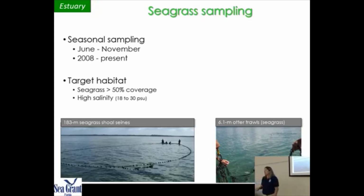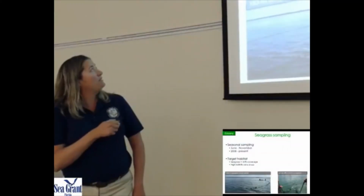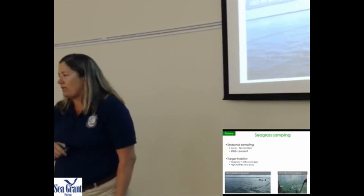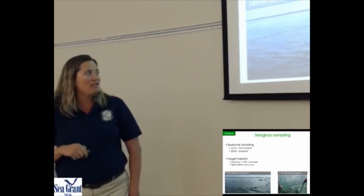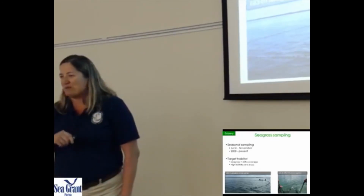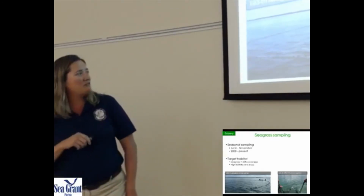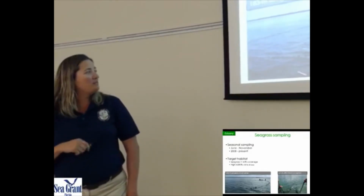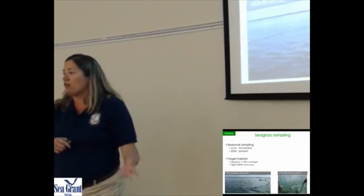So not only are gray snapper most abundant during that time, but other reef fish as well, such as gag. So we've been doing that since 2008. And basically targeting a different habitat with the same gear. So instead of pulling this large net along the shoreline, and this kind of gives you perspective on how big that net is, here's the 4 biologists working their heart out, pulling that in. So this is deployed instead of along the shoreline on large seagrass beds.